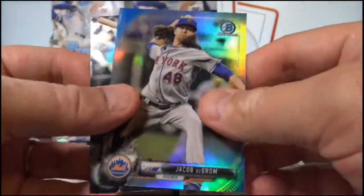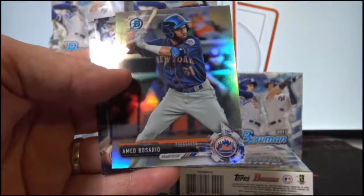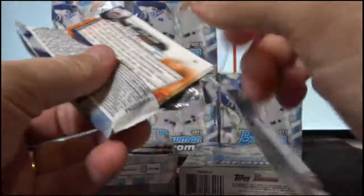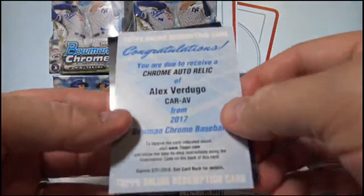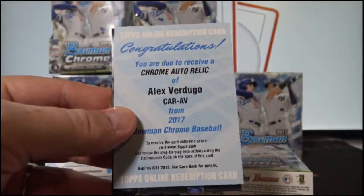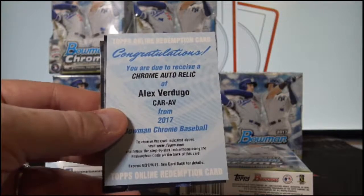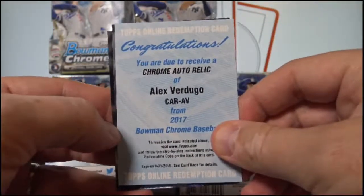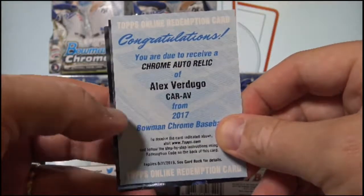Jake DeGrom. Ahmed Rosario. I believe you. Just need to have you forward those to me. Dan@MaineSportsCards.com. Chrome Auto Relic, Alex Verdugo. Verdugo, I don't know the print on that, but that goes to Los Angeles, the Dodgers. And that is Sean BR.